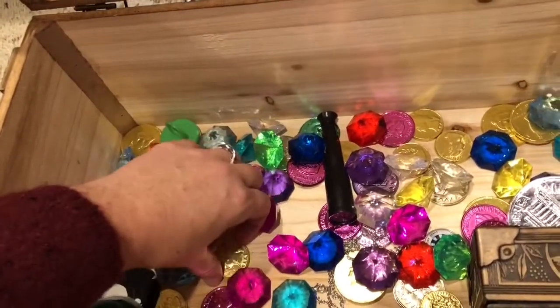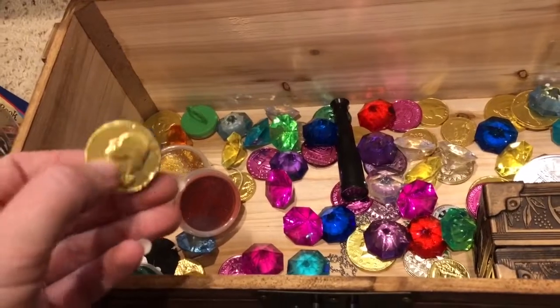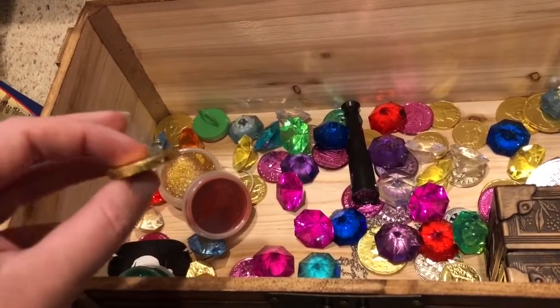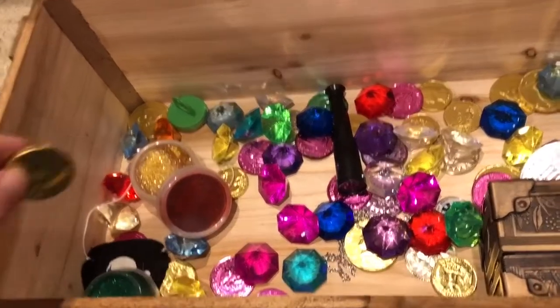And then I have some gold coins. I'm gonna get a lot more. I was having a hard time finding them. I just found them at Winco, and I haven't had a chance to buy them yet, but you can buy them by bulk, so I want to put a whole bunch in there. And he loves chocolate, so fancy gold and chocolate, perfect combo for him.